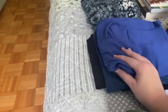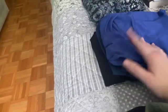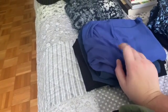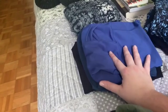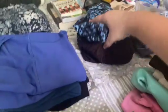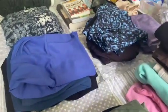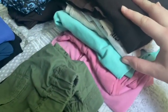These are just exercise pants. These are bike shorts, a tennis skirt, black leggings. I have another pair of bike shorts that are green that are in the wash right now. But yeah, these are just great for lounging around the house or if I'm gonna go hiking. Then I have 2 pairs of swimsuits that I have not worn yet because I don't actually like swimming that much. And I have my shirts here.